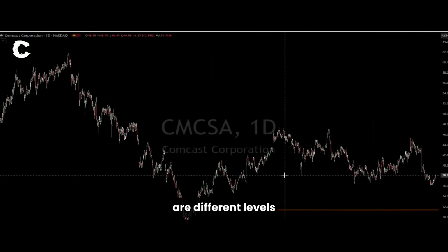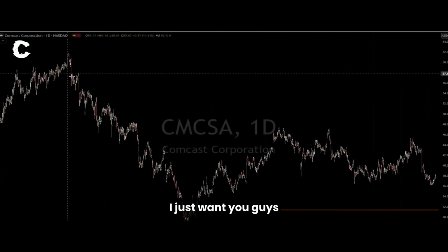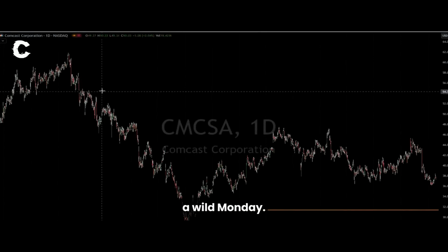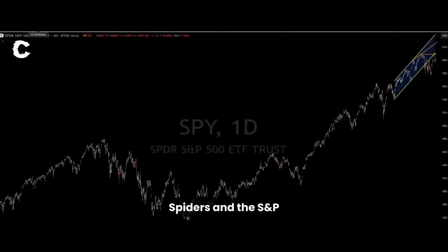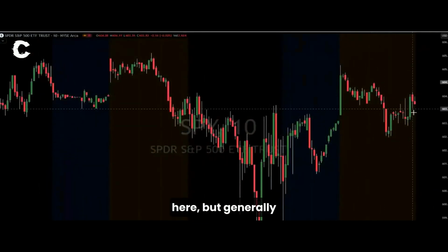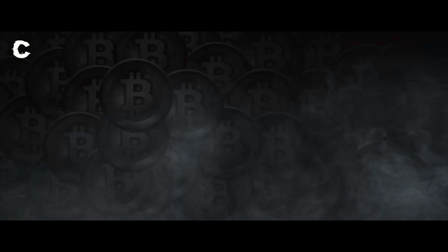So these are different levels for opportunities. I just want you guys to be ready. Volatility is here to stay. We obviously had a wild Monday. Things have quieted down just a little bit. If we flip back to the spiders and the S&P and go to the pre-market, you can see a little bit of chop here, but generally slightly higher on the day.